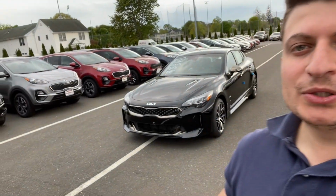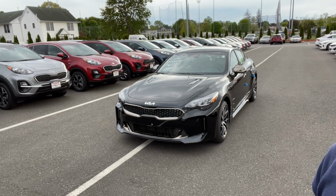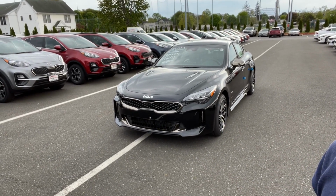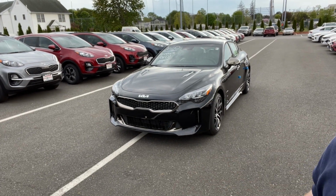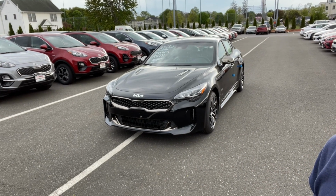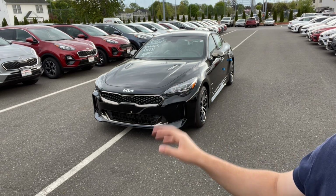In today's video I'm going to be showing you this 2022 Kia Stinger. The Stinger was facelifted for 2022 and this one is the GT line. This is the 2.5 turbocharged four-cylinder engine. It used to be 2.0 but for 2022 Kia changed the Stinger to a 2.5 turbocharged four-cylinder engine. But let me go ahead and show you all the features and packages this one has.